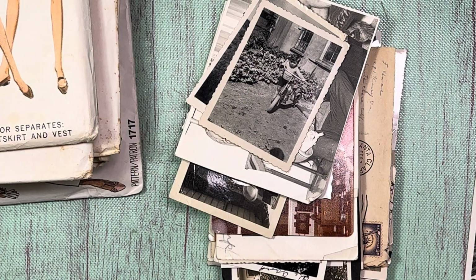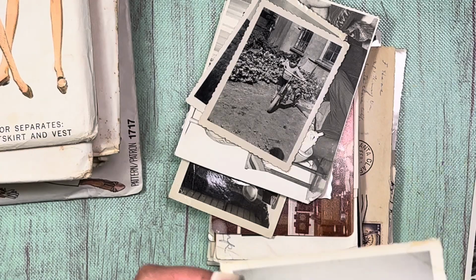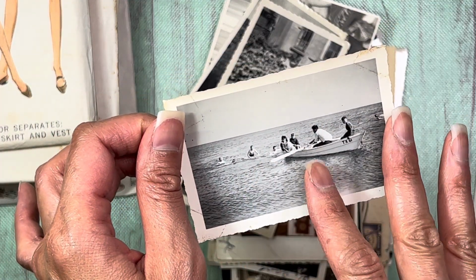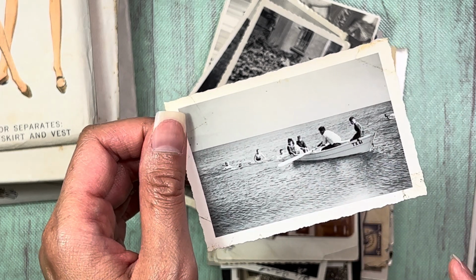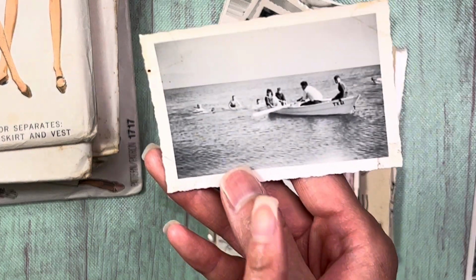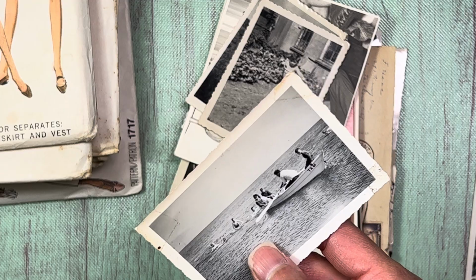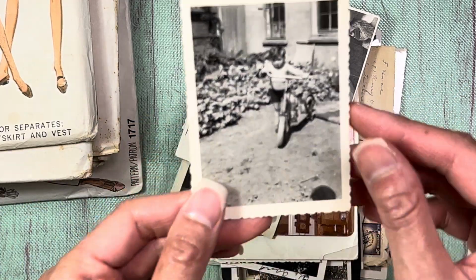So I did go through and pick each one, and something like this would be more of a focal point, but something like this where it's more scenery and not so focused on the people, I wasn't going to pick those up, but then I ended up doing it because it could just be clipped into a page as a little background, a journaling card or something.